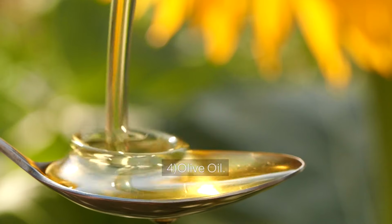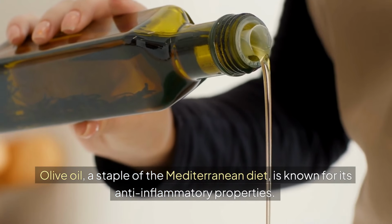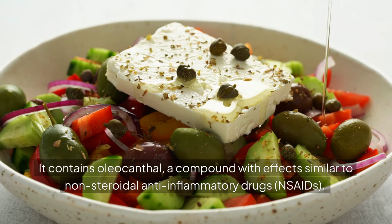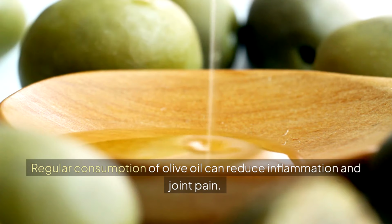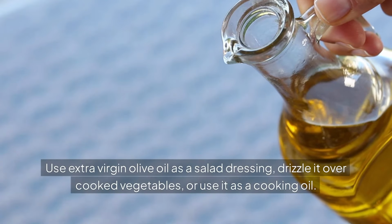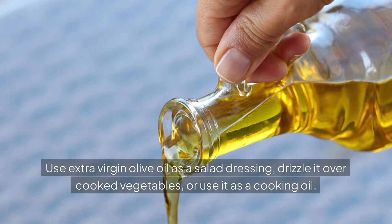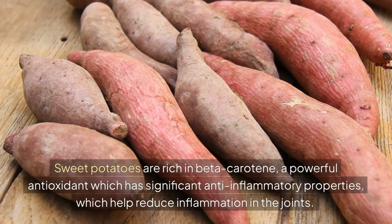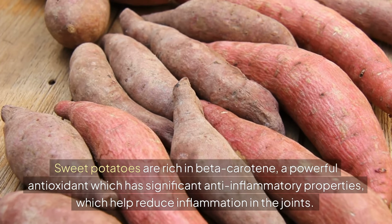4. Olive oil. Olive oil, a staple of the Mediterranean diet, is known for its anti-inflammatory properties. It contains oleocanthal, a compound with effects similar to non-steroidal anti-inflammatory drugs, NSAIDs. Regular consumption of olive oil can reduce inflammation and joint pain. Use extra virgin olive oil as a salad dressing, drizzle it over cooked vegetables, or use it as a cooking oil.